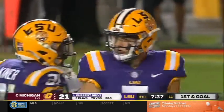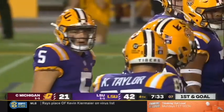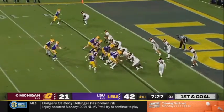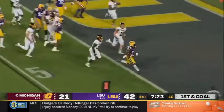Nussmeier's found his rhythm. Sixth play of this drive. Corey Kiner carrying the load at the beginning of the drive. And here's Kiner again with a spin move. Touchdown, LSU.